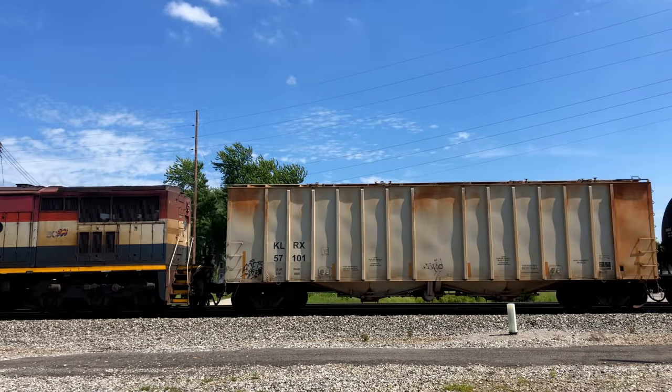Bellevue's well worth the drive and spending a day in the area. I hope to go back once the museum opens again. For our next trip, we're heading to Louisville, Kentucky. We'll see several bridges and another yard. Until then, have a great day.